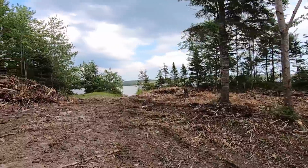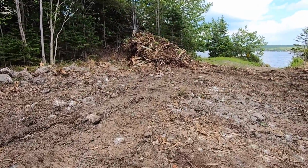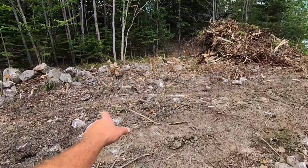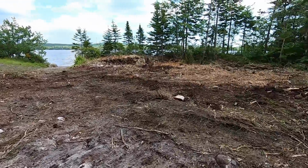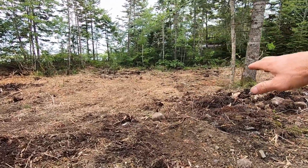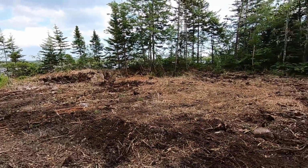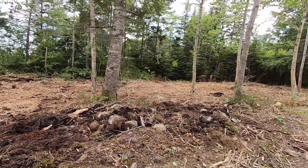He's gonna need to bring in some serious amount of fill because he's got a layer of peat moss on top basically, and then boulders. It's all boulders in here. It's really low. You can see the guy next door, he's up about 4 feet higher than what this is right here. So he needs some fill, that's for sure.